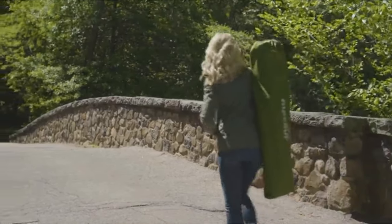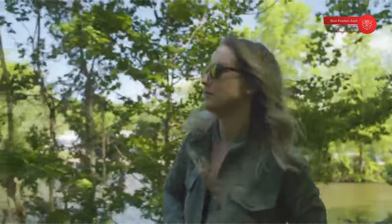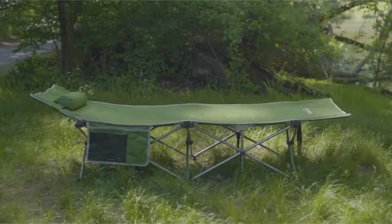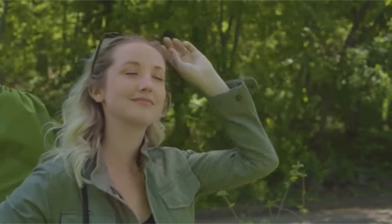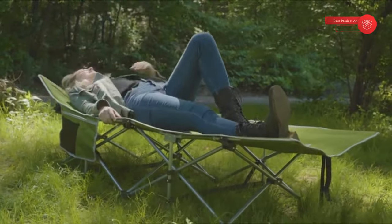It's one thing to enjoy the outdoors. It's another to truly enjoy the outdoors. Turn the open air into your serene sanctuary with the Folding Camping Cot from Alpcor. The Alpcor Camping Cot will give trekkers, campers, tailgaters, and beachgoers of all ages rest and relaxation anywhere.